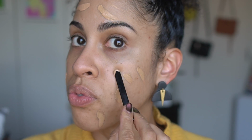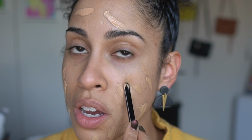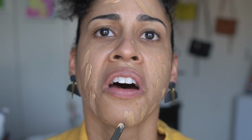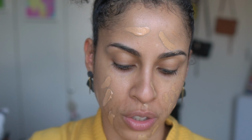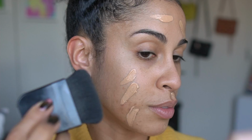The 040 leaves me looking like a little sun-kissed bronze, and I'm not mad at it, considering I don't get a lot of sun anyway. To rely on a foundation for that warmth without looking artificial, we're winning, fam. We're winning. Now with our paintbrush, look at this.